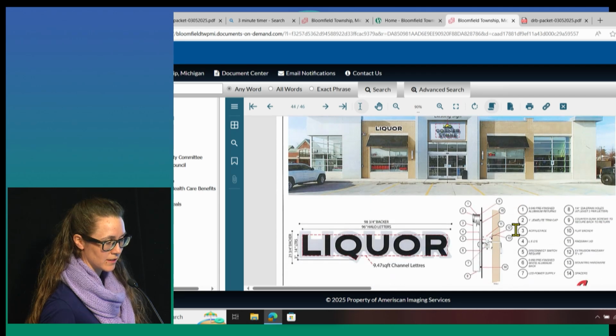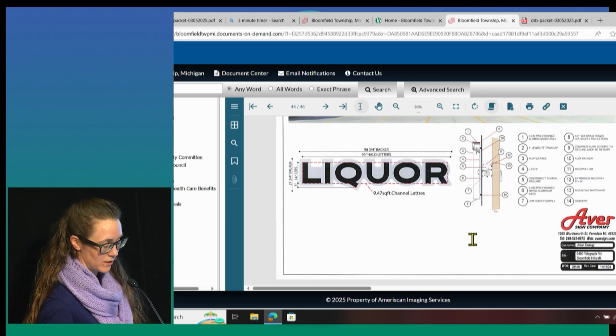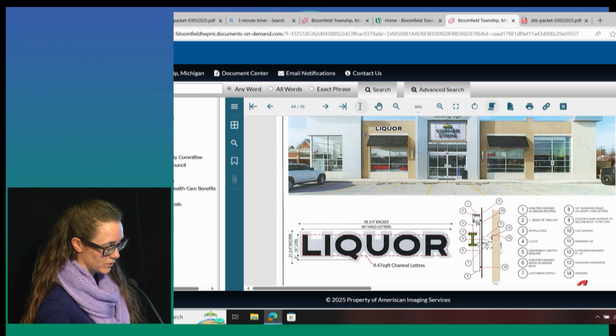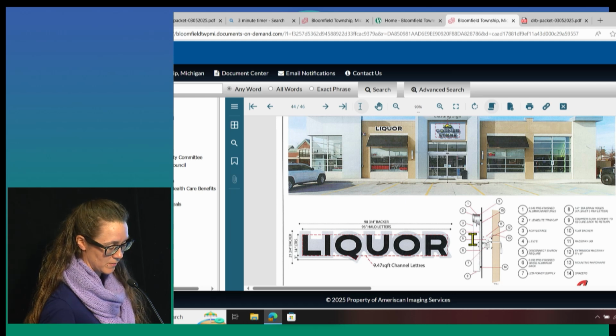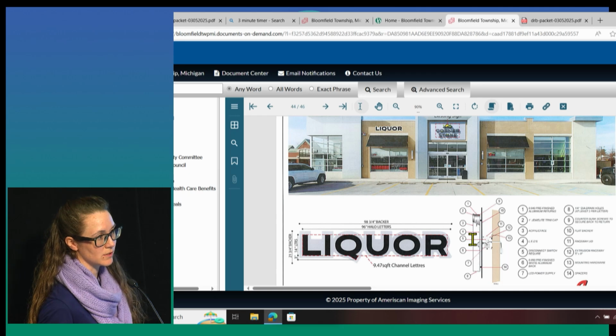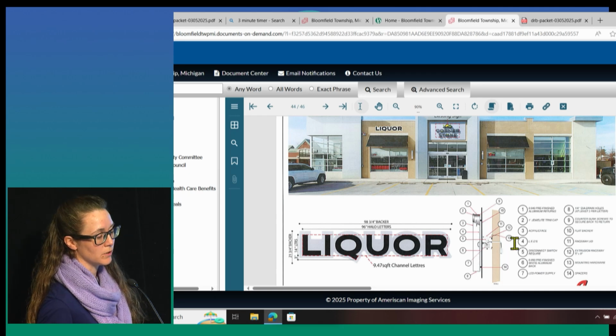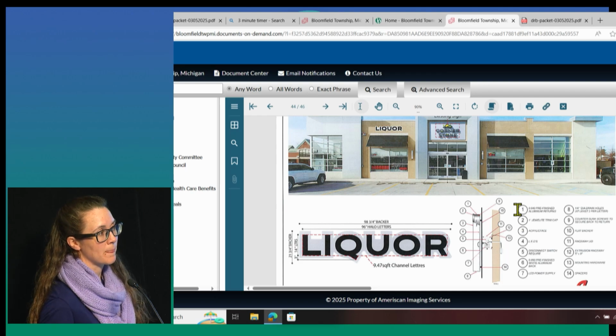The other sign that's proposed is this liquor sign. That will be a wall sign, secondary signage. So the request, if moved forward here, will need to go to the ZBA for the liquor license, for the non-conforming ground sign for dimensional variance with size and setbacks, and then for the secondary signage related to this wall sign.